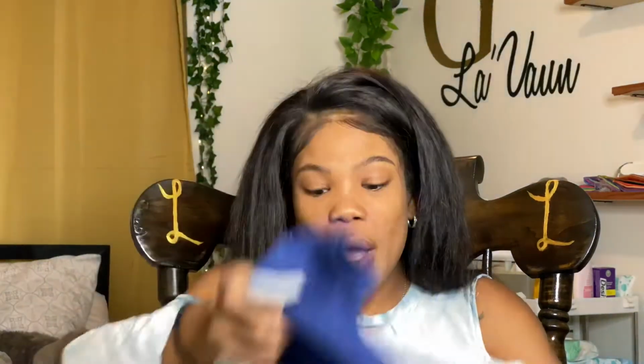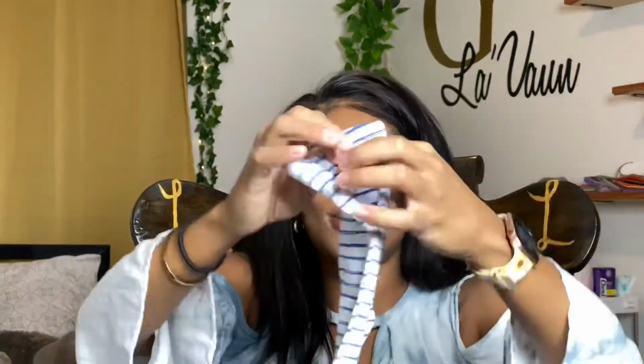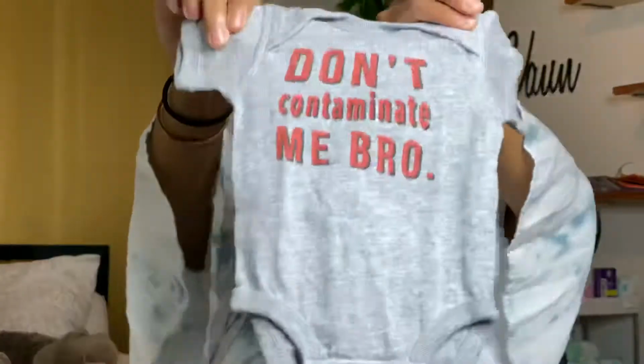Okay, so the first onesie that I packed is this little one right here. It's super plain, just blue and gray. And I wanted to pair it with these little pants. And then his dad picked out this little outfit right here. Are y'all ready for this? Boom! It says, "Don't contaminate me, bro," because you know we're in coronavirus season, okay? And he is repping it. Don't touch me. I love this. I'm definitely gonna bring that one, of course.